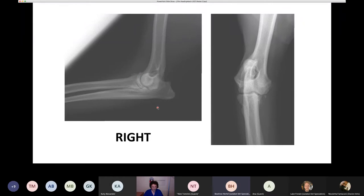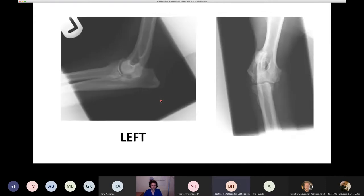If we compare with the left, I can see similar changes there. So I would say that this dog has an elbow disease affecting both limbs.